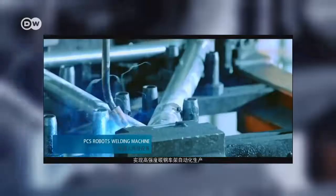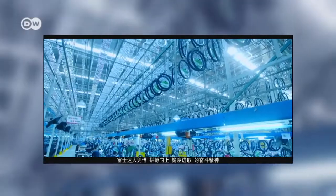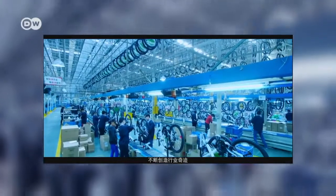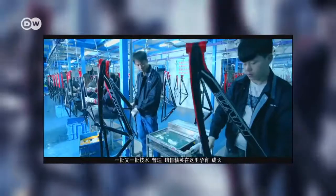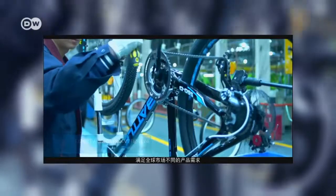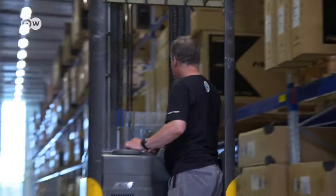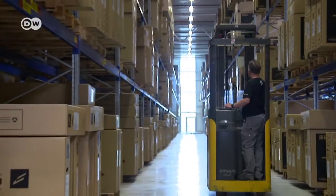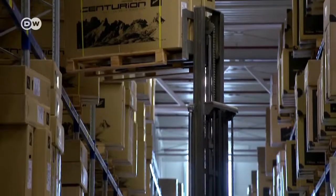Companies like these are subsidized by the Chinese government. But that's just one reason Chinese products are so cheap. There's also scale. With a production capacity of 100 million bicycles a year, China could quickly swamp the world with its products. Companies like Wolfgang Renner's would go under, so he sees the import tariffs as protecting Europe's bicycle manufacturing industry.